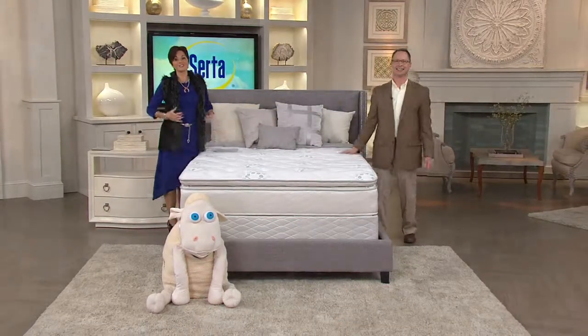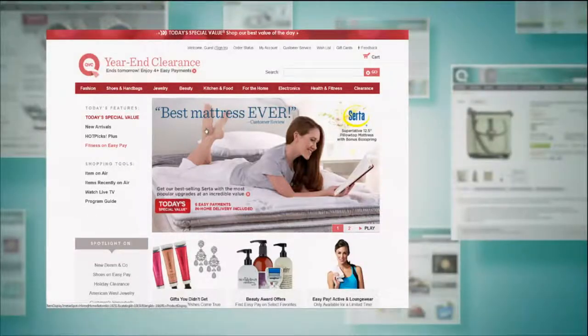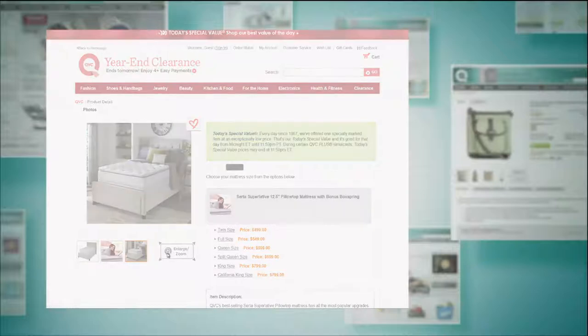All right. Over 1,000 ordered today. Get a better night's sleep. Please stay on the phone lines for H202-109. If you want more information on the Serta that we're bringing to you as our best value on the day, please go to QVC.com and check out all the specs and get more information right there. And we're going to come back with more Mornings Made Easy.